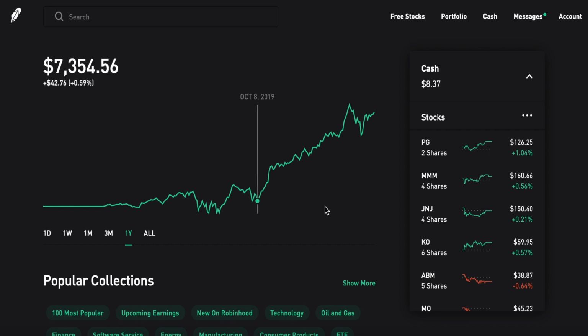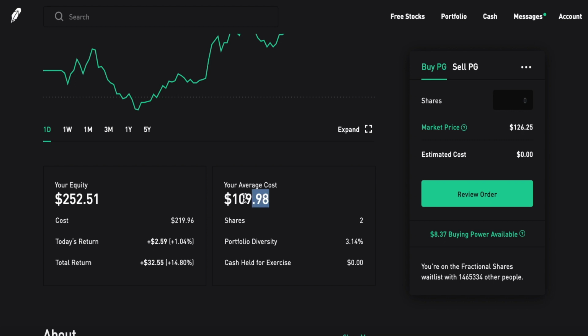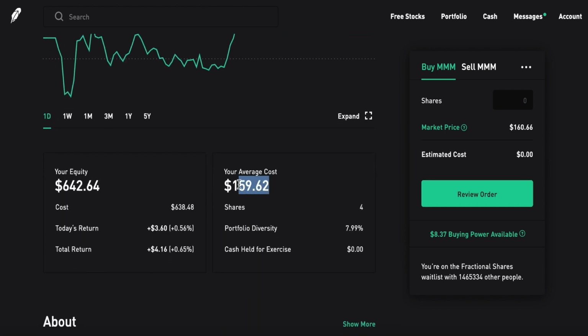So let's go ahead and check out each individual holding in my portfolio, starting with Procter & Gamble. So now we're going to scroll down to the position here, and you can see my average cost is $109.98 on 2 shares, and my total return, I am up 14.80%, which is $32.55. 3M, I have 4 shares of 3M. This is a new position as well. So as we scroll down, my average cost is $159.62 on 4 shares, and my total return, I am just up 0.65%, which is $4.16.